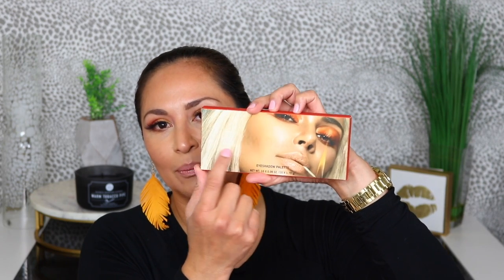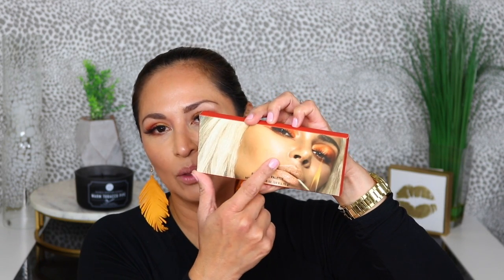I did pick up her KKW Beauty eyeshadow palette, and this one's in So Fire, but look how pretty she looks on the cover. So pretty. And the cover seems really soft, kind of like a matte type of material. And then of course on the front, you can barely see it, but it says KKW Beauty on there.